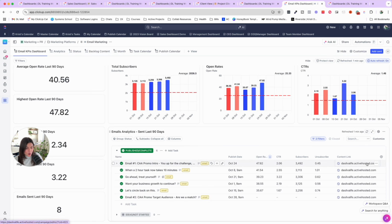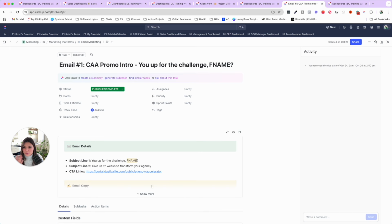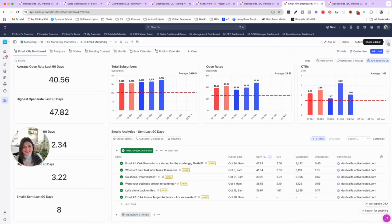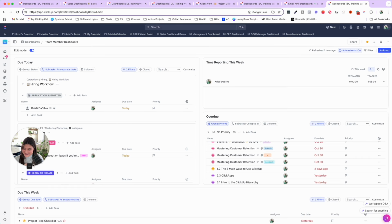Let me go ahead and open this, shoot right to ActiveCampaign, or click into the email and see if there was a specific reason we think this really outperformed the others. So that's the email KPIs dashboard. And then last but not least, let's go ahead and move on to the team member dashboard.